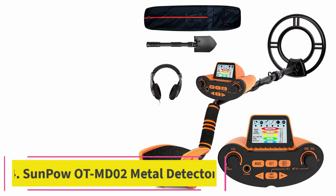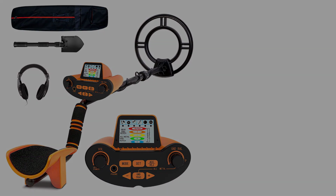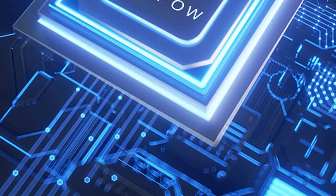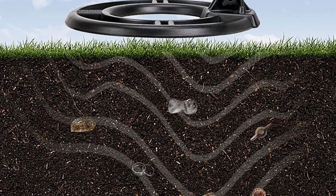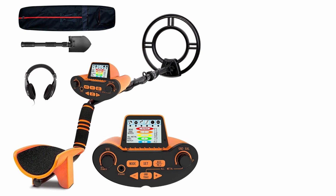Number 4. SunPow OTMD02 Metal Detector. Having a metal detector that can be loaded in the car or RV for camping trips or other vacations sounds like a great idea, but if it's only going to be used occasionally, then cost can be an issue. The SunPow OTMD02 is a very affordable solution, and while it doesn't offer the feature set of some, it's a proper metal detector, not just a toy.